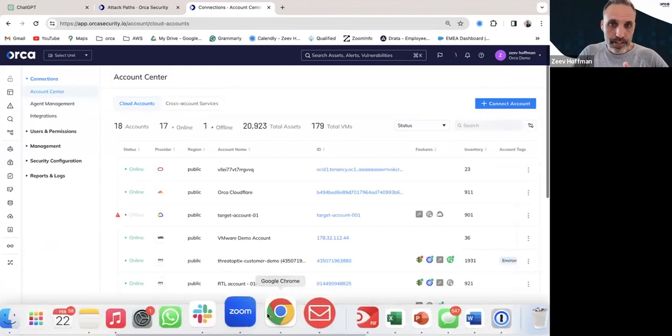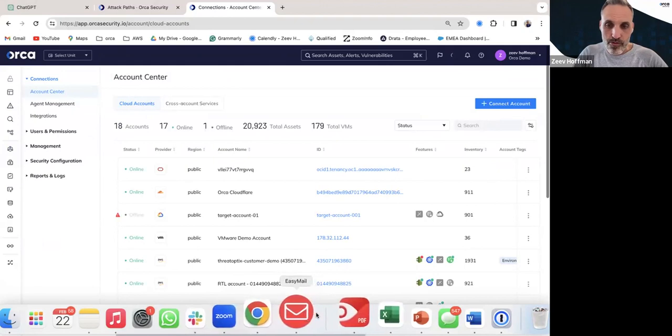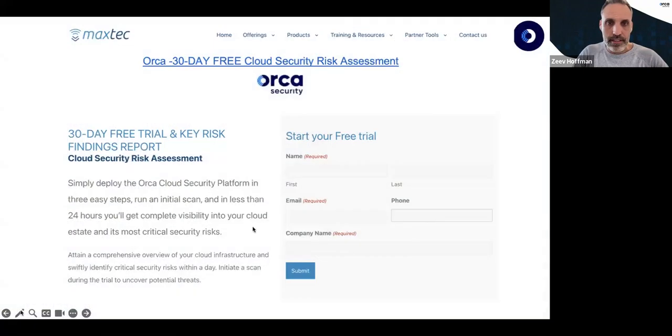So before I open this discussion for questions, and I believe that you probably have one, we just want to mention that today we are providing a 30 days cloud security assessment. Connecting your cloud account to Orca is a very quick and straightforward task, and it will reveal and show you exactly all of the risk according to what we saw in the demo.